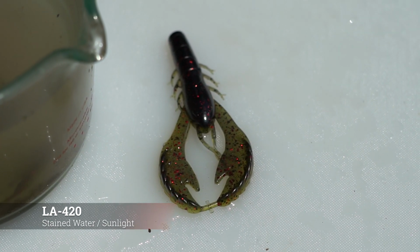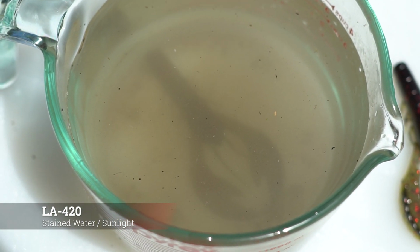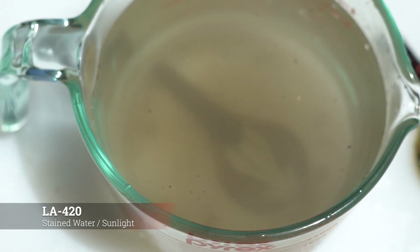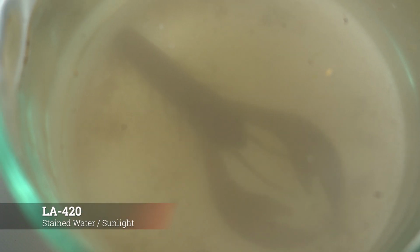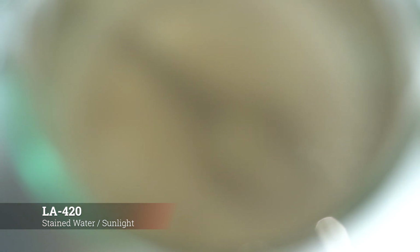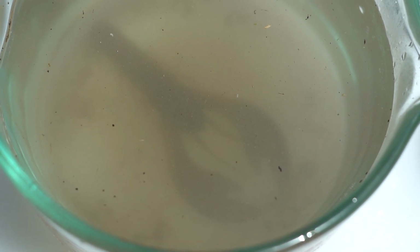Alright, LA 420 in the stained water with sunlight. This is what we see. And as you can see in the stained water, we got the profile of the lure. You can see the profile pretty well. The black helps, but the red flakes do dissipate quite a bit. I had trouble focusing with the camera so I could really get the red flakes, so that should tell you how subtle they were in the stained water.